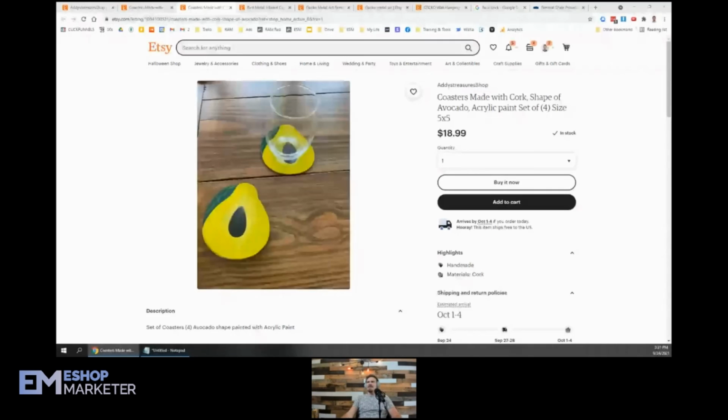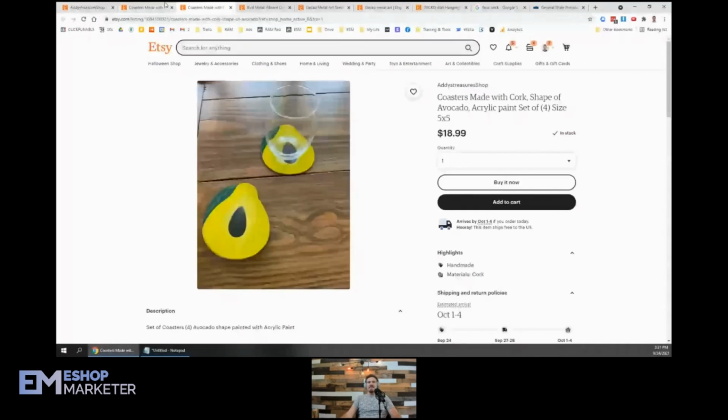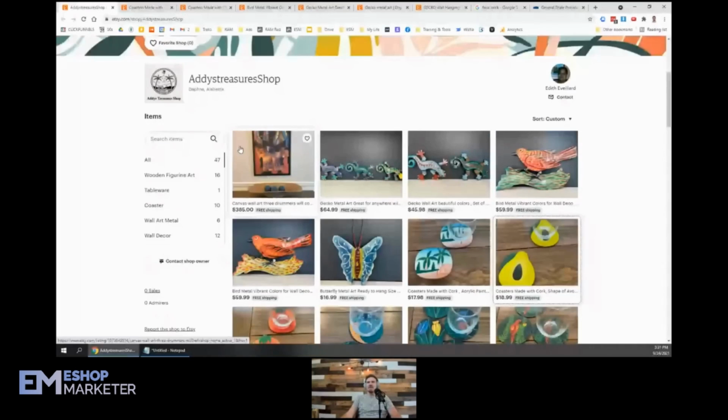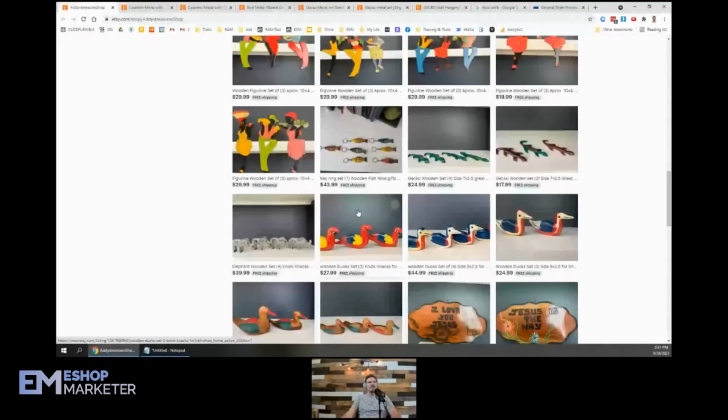Same thing with this guy here. I would also recommend a few more photos. If you're going to give them a set of 4, then show a picture of all 4 of them, or a set of 6, like this one that comes with a set of 6. Show off that photo with all 6 of them, so that they can see all of the different sizes and the options that they have. But I like your shop, Edith. I think you've got some really cool items, and your photos are pretty good. I think just making them a little bit more cutesy would be really great.